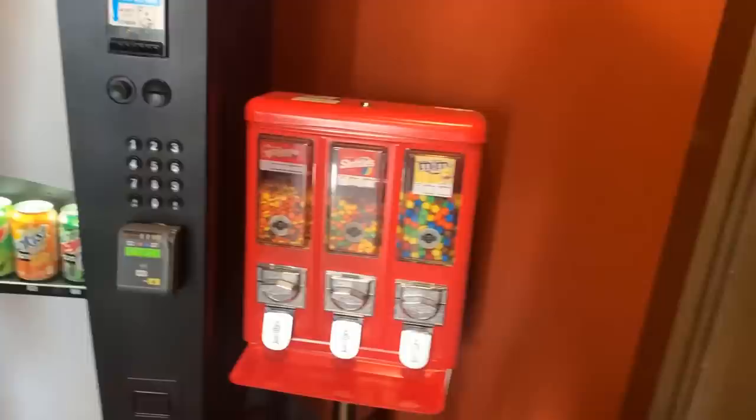Hey guys, what's going on? My name is Cody. The guy you see on screen is Eli, and today we have another collection from several of our bulk vending machines and a coin pusher that we got a call about. Take a look at that Futura.